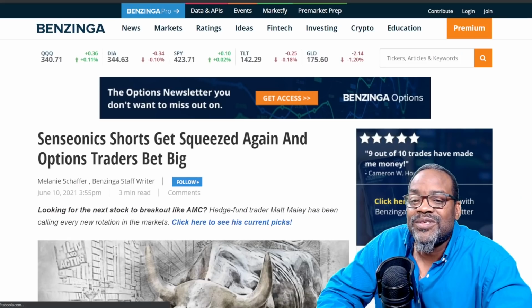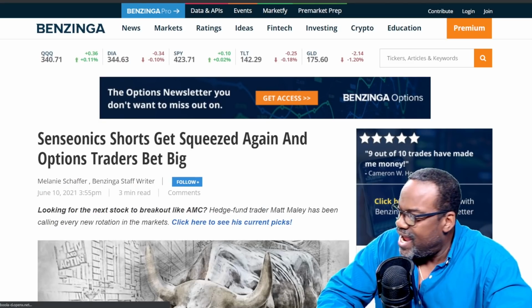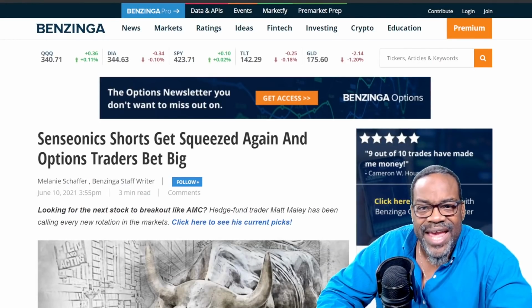Now, here's something else. Is this a Reddit move? Now, it's interesting that as you watch stocks move nowadays, all of them a lot of times are on that whole Reddit, that movement of going against the hedge funds.